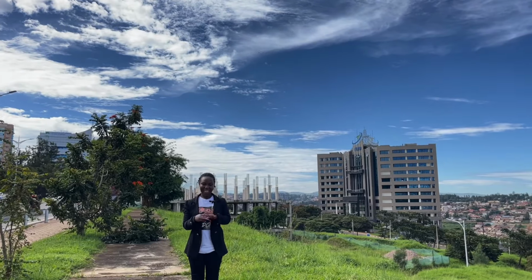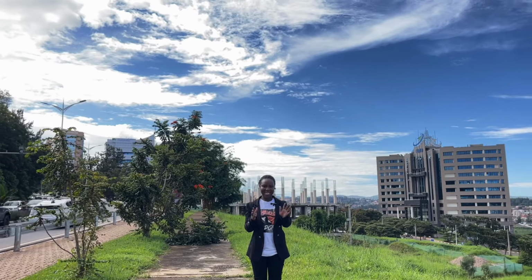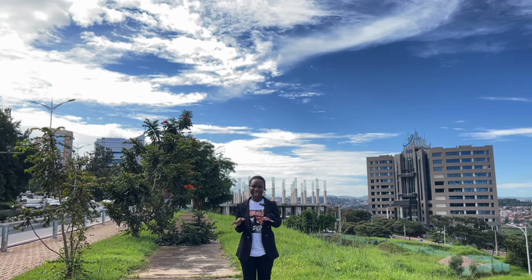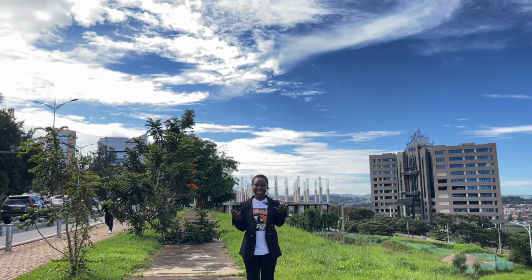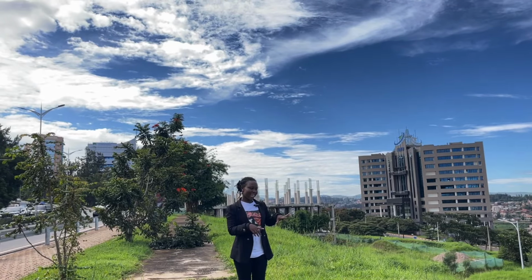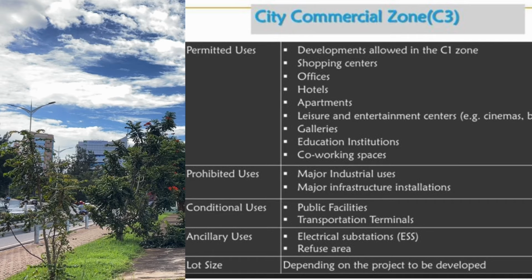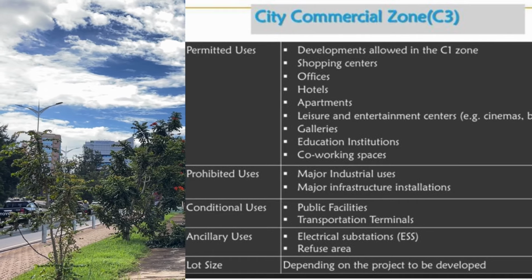It has 4,600 square meters. Once again, it is commercial land, C3, city commercial land. And the location, just like you can see, is a good location for anyone that's looking for good land for investment. With this land here, you can use it for hotels, apartments, shopping malls, anything along that line.